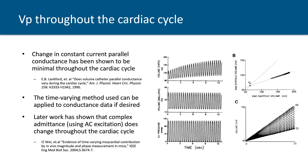What they essentially found in their paper, and I believe this was in canine hearts, was that there was very little change in the parallel conductance throughout the cardiac cycle. From my experience in mice, we also saw the same thing, that there was very, very little deviation of the parallel conductance throughout the cardiac cycle. And whether you use the extremes of the volume or this methodology, the estimate was quite robust.